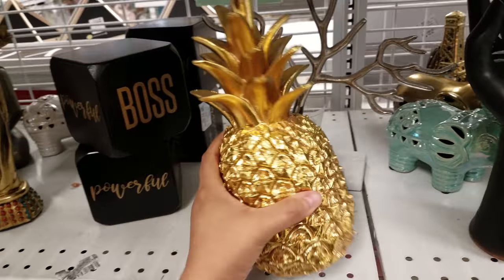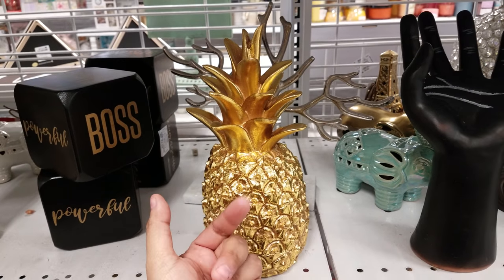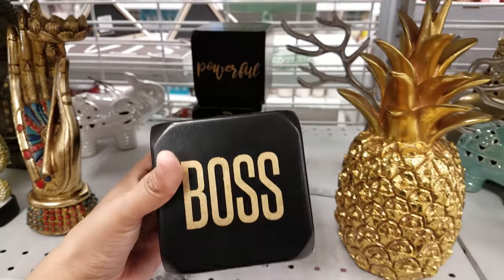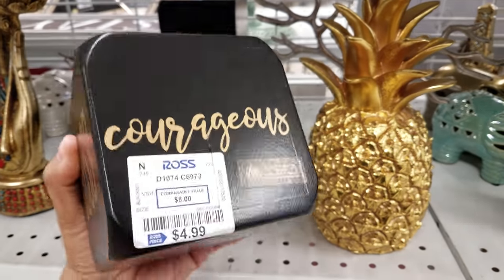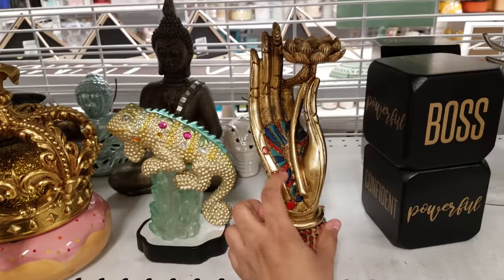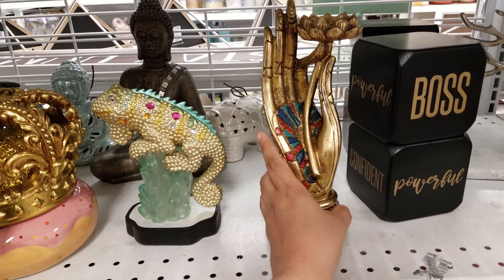We always see a gold pineapple here. This is going to be $8. You can find a pineapple at Walmart. Walmart does have a white one. Here we have dice. It says boss, strong, courageous, woman, confident, and it's going to be $5. And we have seen this one before at the other Ross. This is going to be $8.